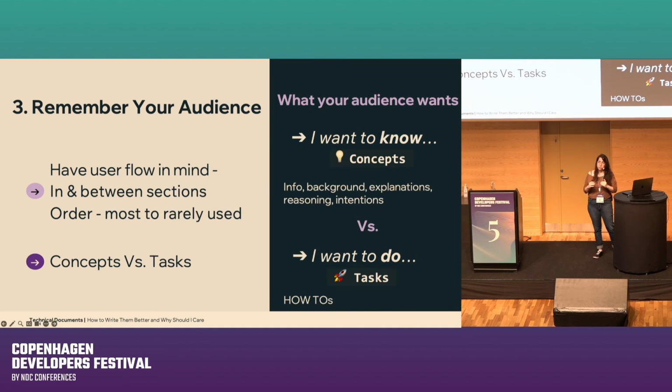And please don't confuse the two, because at a certain point, a user always wants to do something or they want to know something. It doesn't happen at the same time. So if it's a how-to, great, put a link to the info document. If it's a concept, great, now link to how to do it.